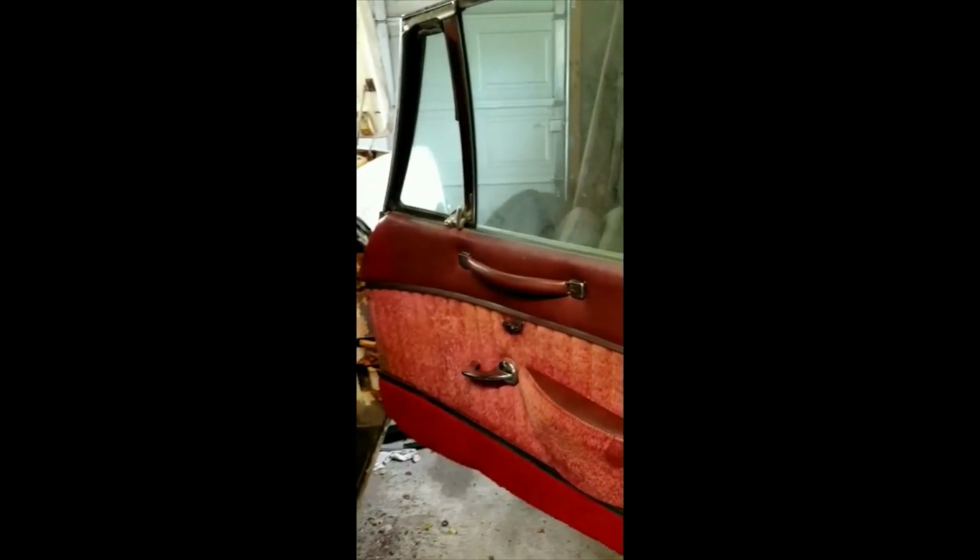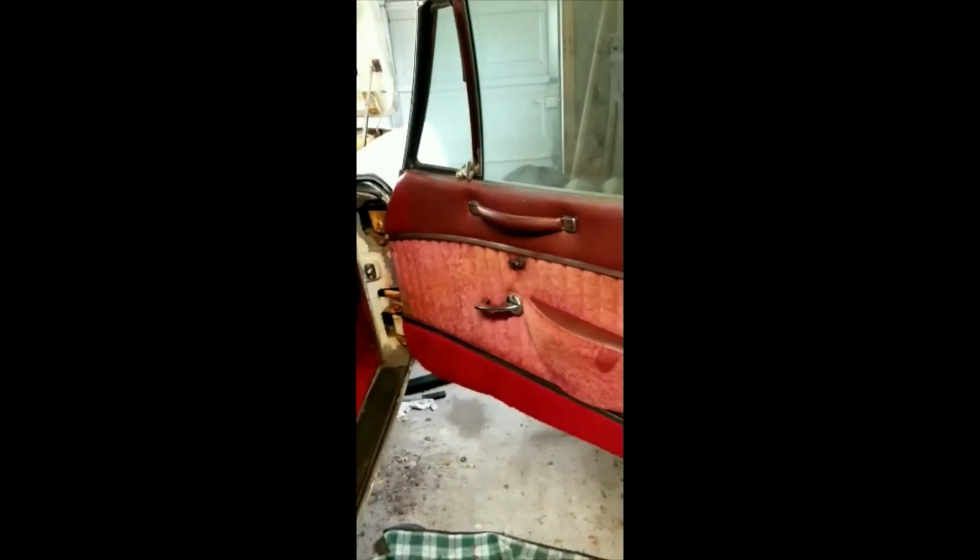So, 77 Avanti 2. This was one of 149 of them made that year. You can tell it's 1977 by the interior, which I have been working on cleaning up and trying to re-dye a little bit because it was very, very faded. And as you can see, the interior is in pretty good shape. The frame was in real good shape, which is a big deal.